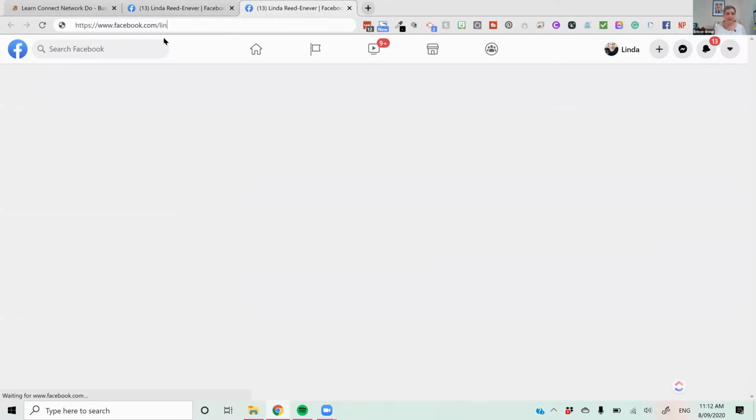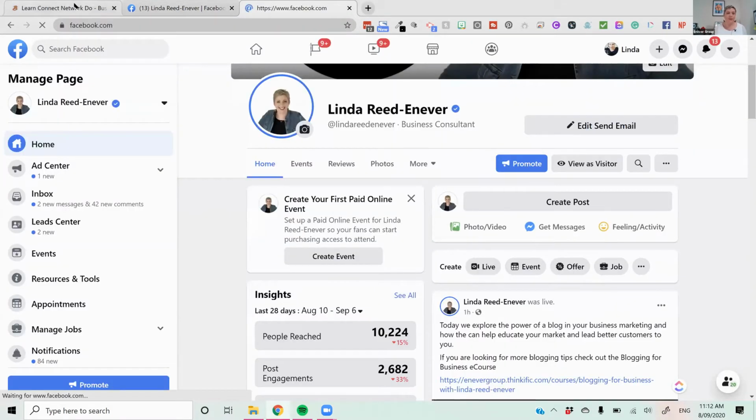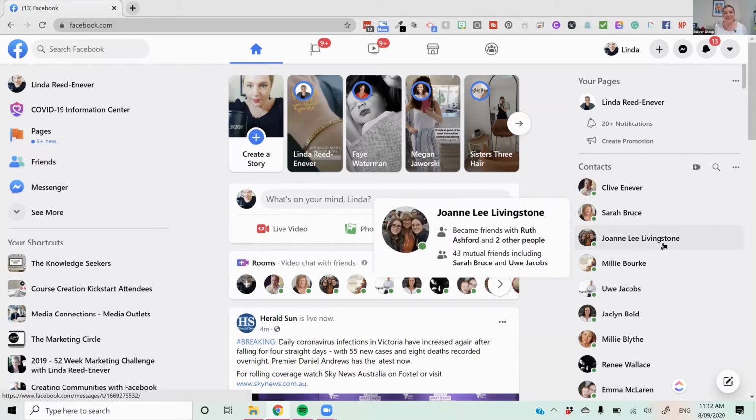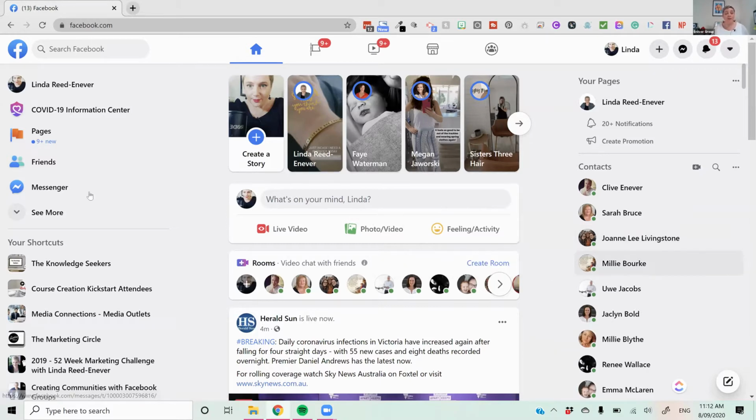Okay, guys, let's delve into the world of Facebook and let's jump into sharing my screen. I'm going to jump off the page for a second and go straight into the newsfeed as it would normally be. So I'm here inside my newsfeed, and this is the new clean look Facebook version. It's definitely different coming through the areas here.